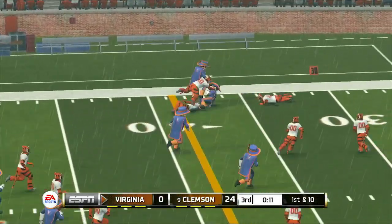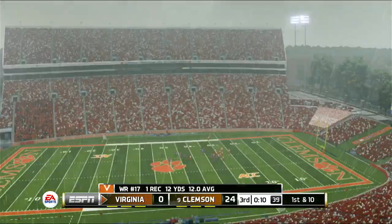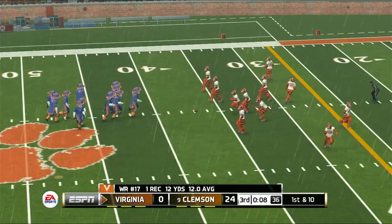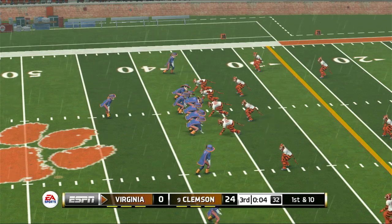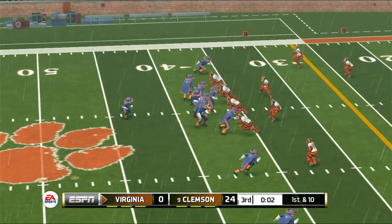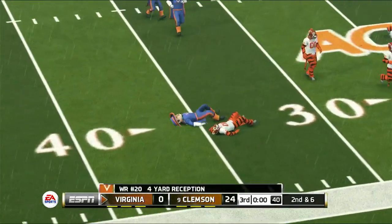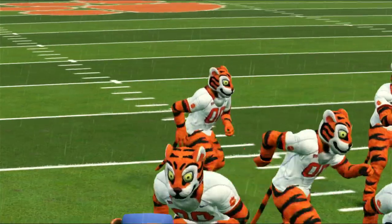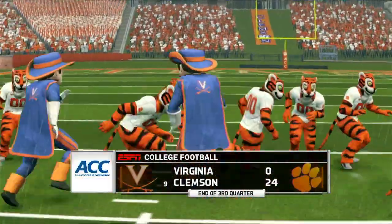Makes the catch, and look out. He's pushed out of bounds at the 37-yard line. That's a gain of 12 on the play. From the 37-yard line, first down. Mike 12. And a big hit. He's stopped in his tracks. One more quarter to play. This one appears to be well under control. 24-0, Tigers.